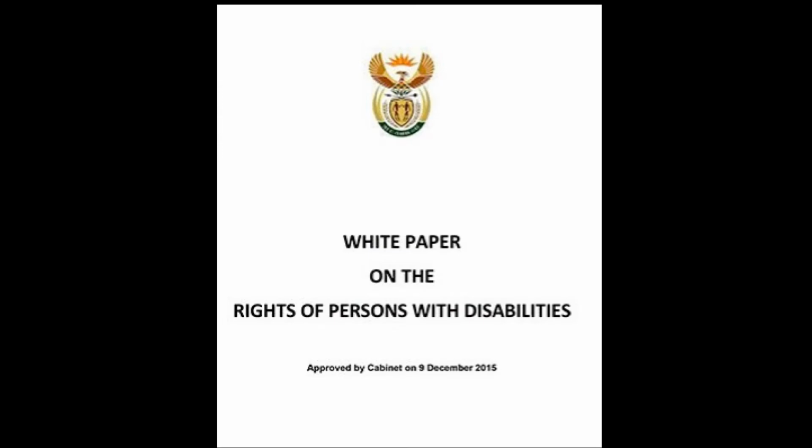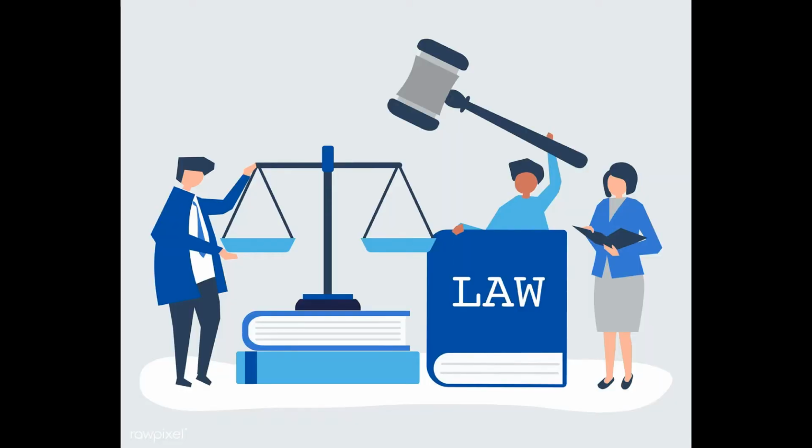A law called the South African White Paper on the Rights of Persons with Disabilities tells us about the right to get information. The law says that persons with intellectual disability need to get information that they can understand, like easy-to-read information.